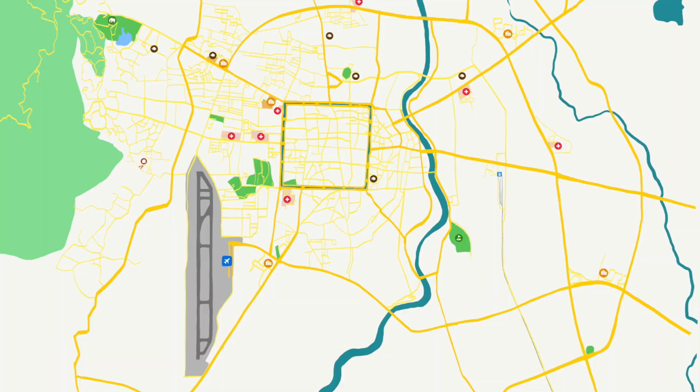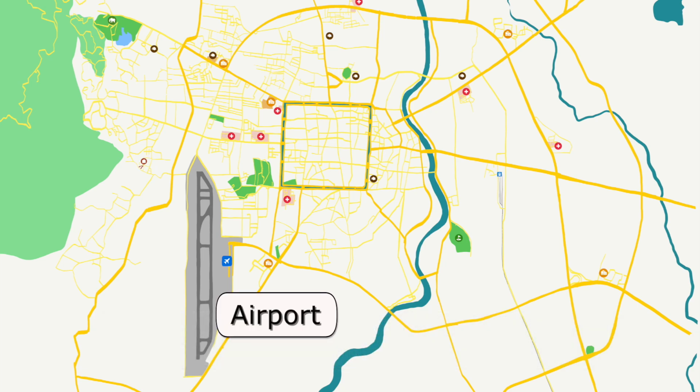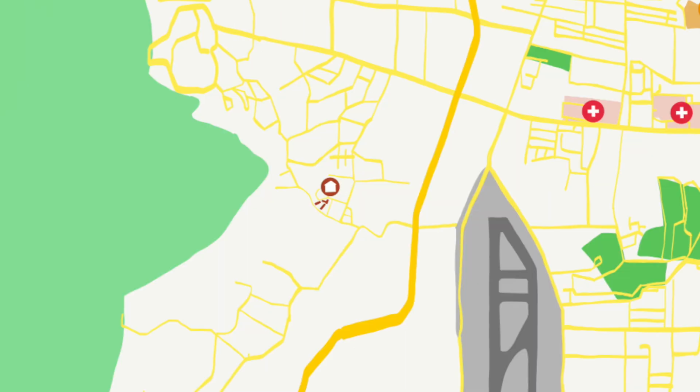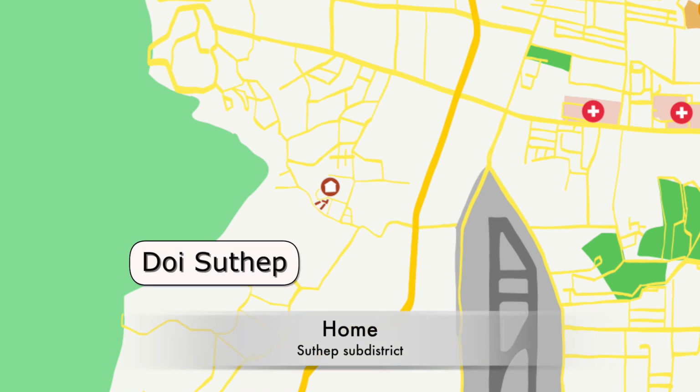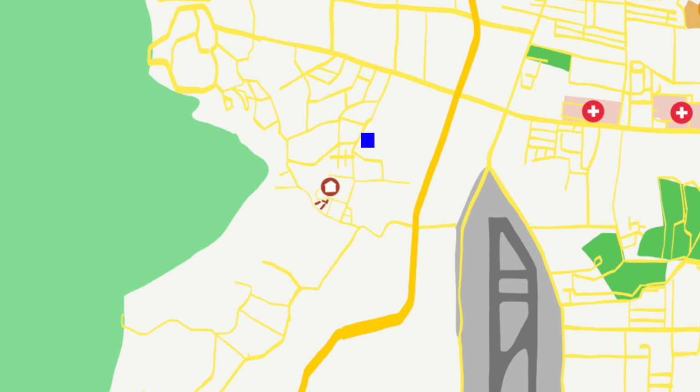I have an adapted map here of Chiang Mai in northern Thailand, with the airport in the lower left and centrally the old city around which everything has since been built. To the west in the green area is Doi Suthep, Doi meaning mountain in Thai, and I live just to the east of the mountain where the little house is in the middle, and this video charts my journey to the blue square.